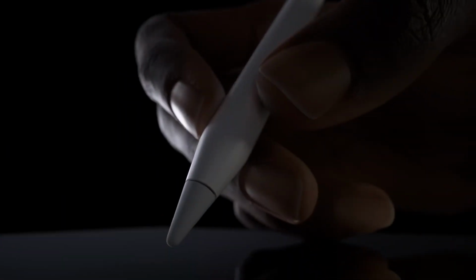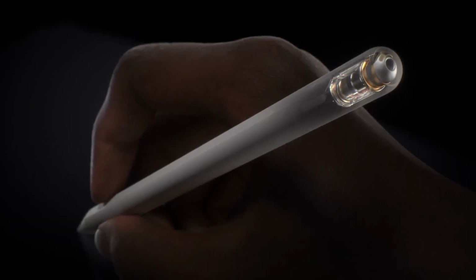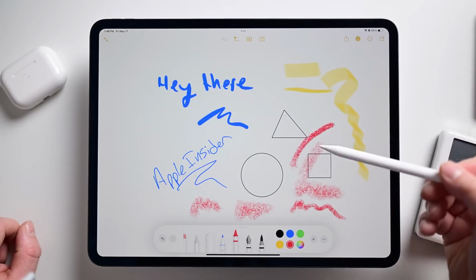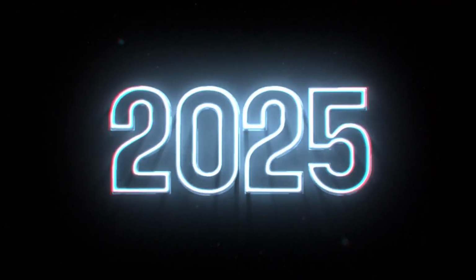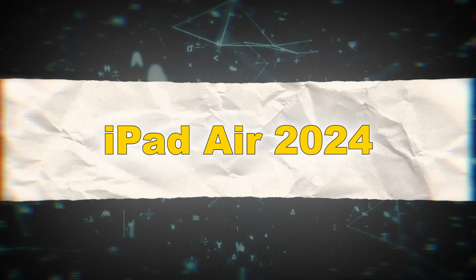The Pencil Pro also made its way into this iPad model, with two features standing out the most. First was haptic feedback, which allowed users to squeeze their pencils to open up menus or perform actions. Secondly, a gyroscope was introduced that enabled special features like twisting for more functionality. When we talk about 2025, the biggest upgrade we can expect in the iPad Pro is just a spec bump, at most probably a chip refresh.